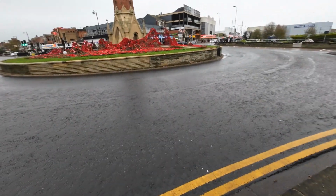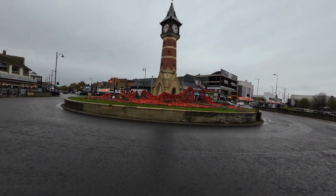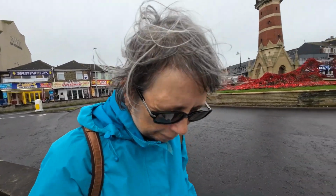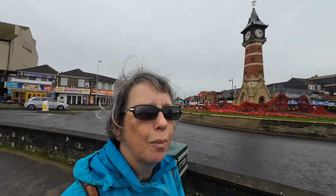I'm just looking at this beautiful display of poppies on the Skegness clock tower. Looking rather smart. Anyway, I'm just going to take a little wander while I'm waiting for these drops to wear off.